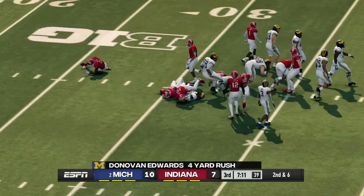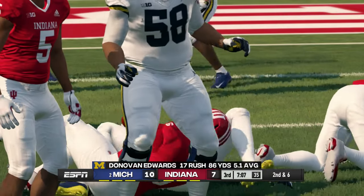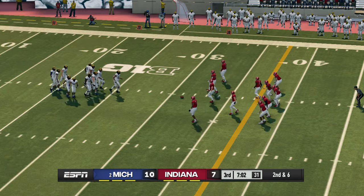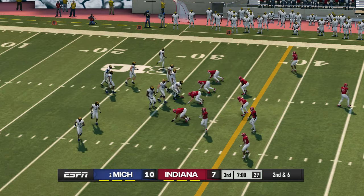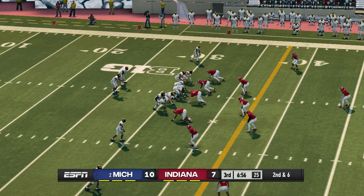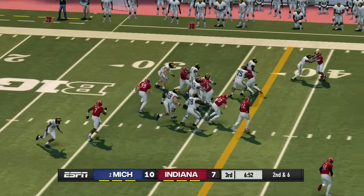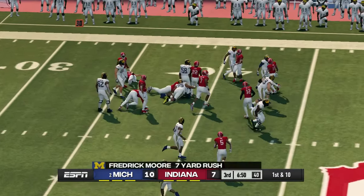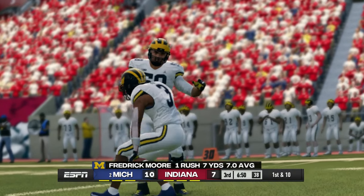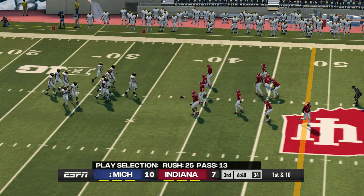Up the middle for a nice gain. It's 2nd and 6. Ball on their own 31. Michigan is up by 3. Nice run there. You love having this kind of weapon. You already know what kind of damage he can cause in the passing game. And here you can see what he can do when you hand the ball off to him.